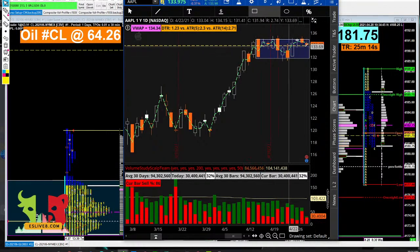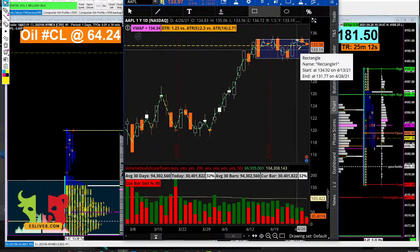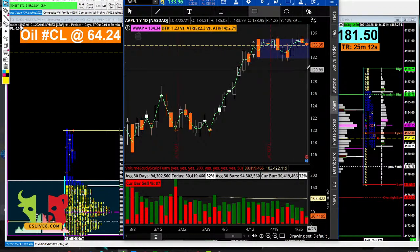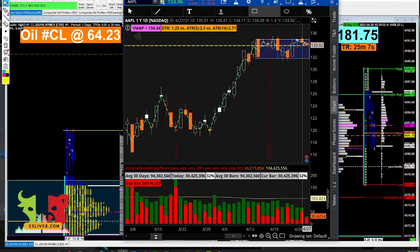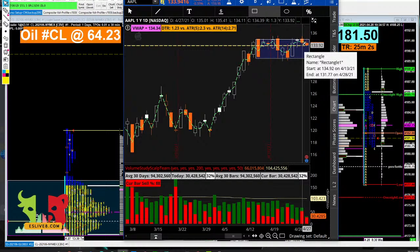We were waiting for the 133.50 yesterday. Couldn't grab it. Today, printing below 134. Let's see if that's going to work, right? Earnings tonight, I would expect 138, the top, and 131s or 130s if the stock retraces.